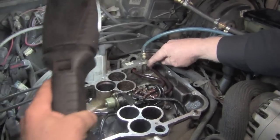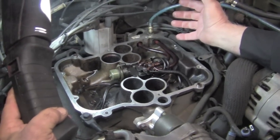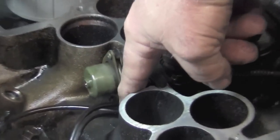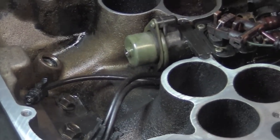Now this is the intake, and if you look down in here, you can see we've actually got some pooling of fuel down in the lower portions, and some down here. That fuel shouldn't be there, so it's an indication that it's leaking somewhere. Quite often too, you'll see the fuel pressure regulator just dripping down, and if that were the case right down here, it would be kind of washed clean. You'd have quite a bit of fuel down in there.